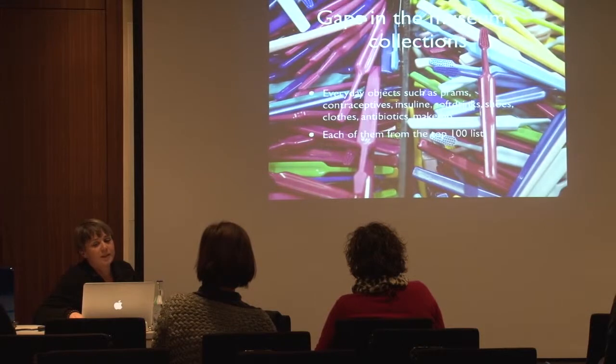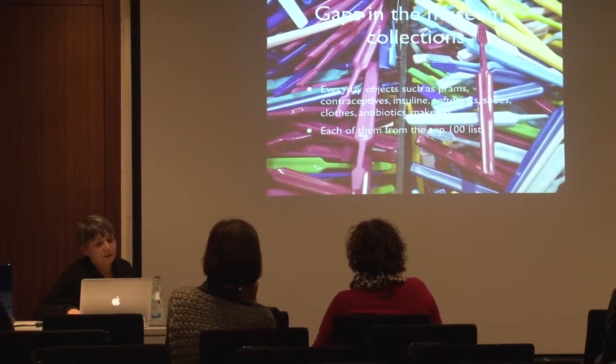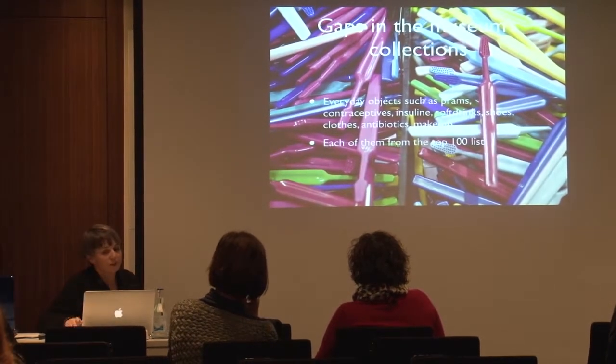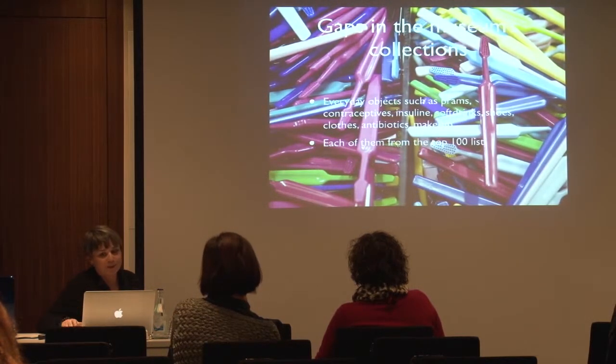Well, of course, we looked in our collections. We have quite a lot of things, but we also found out that there were gaps in the museum's collections, and that was an insight that we have to work with. We had everyday objects like these toothbrushes and makeup and soft drinks and things. We didn't have that at all. So we had to do a field research project to collect the toothbrushes and describe how you do a toothbrush and things like that.